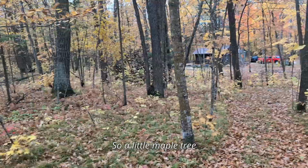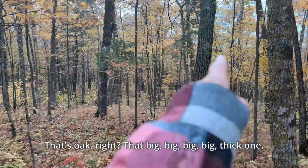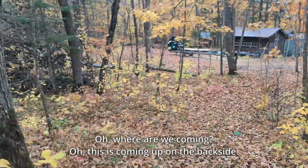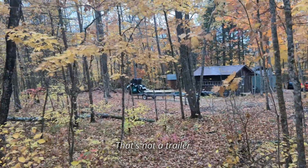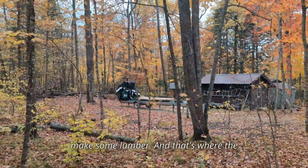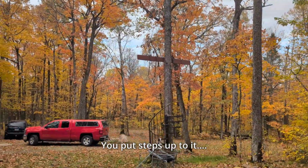So little maple tree, bigger maple tree, a couple of oak trees. That's oak, right? That big thick one? And this one with the more coarse bark. Oh, this is coming up on the backside. Oh, I didn't know that this trailer was back here. That's not a trailer, that's my sawmill. That's your sawmill? Yeah, I just brought this here this summer. I'm going to cut some stuff next summer, make some lumber. And that's where the deer get to hang. You put steps up to it.